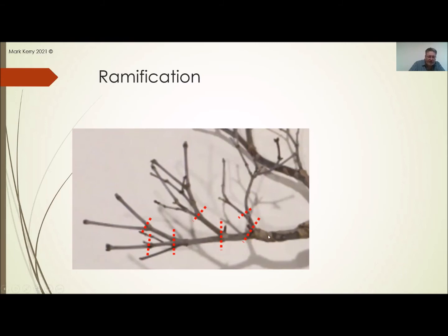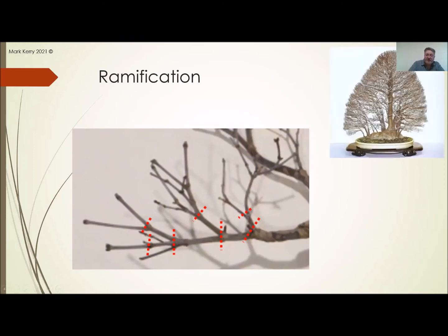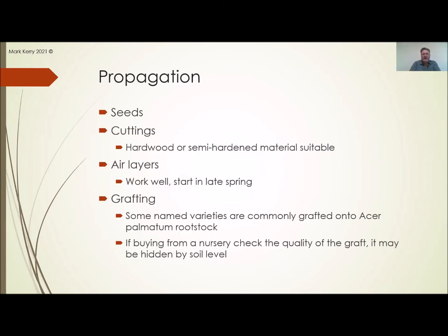You can get away with quite long node lengths closer to the branch, but as you're going further out, they should get smaller and smaller. The same idea applies when you do a tree, it should get shorter distance between the branches as you're going up towards the apex. And just to show you what is achievable when you've got a good technique, you've got this, I believe it's a trident maple from Japan, and that's just fantastic ramification. It's a very high maintenance tree, I'm guessing, but it shows you what is capable when you've got a good technique going.